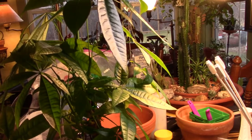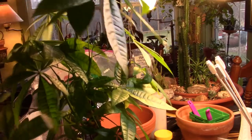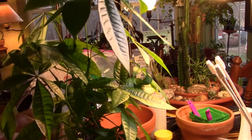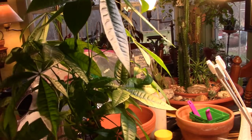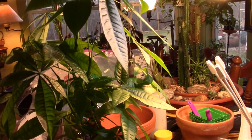But as you can see, it's still very healthy. I've got a ton of new growth up here, and those leaves that I thought about cutting out are still healthy and they're getting bigger. So I'm glad that I didn't do that, although I'm not saying that was bad advice, because it probably would have made the rest of the plant flourish better, but needless to say, I left them there and it's fine.